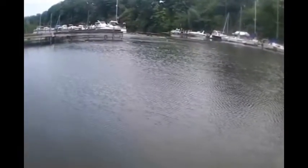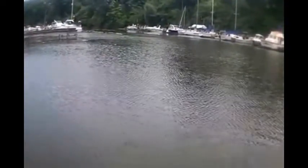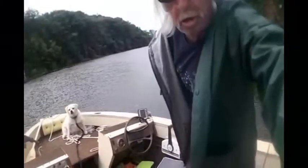John, big gar bite. Big gar. Get a bite on that. Big gar bite on the perch. Look at this garpike, I'm trying to get him in the net. I can't get this sucker in the net. I got him. Big old garpike. Yeah, it's a bigger one.